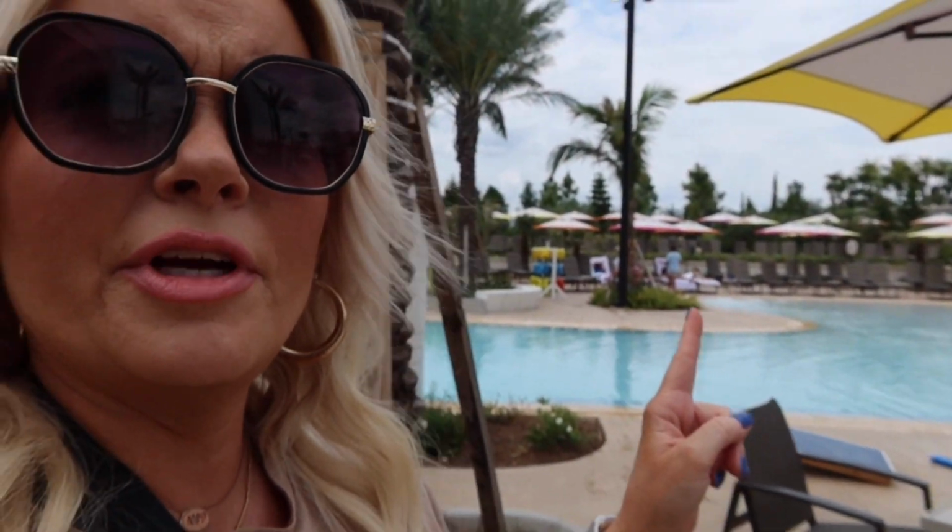Okay, so behind me, right over here across the pool, that's where the zero entry is. It's on the far side, furthest away from the actual hotel building. That's the zero entry. And also on this side right here are the 3 private cabanas. Those are the only 3 that are right by the water. And there's people in all 3, so I'm not gonna go over there.